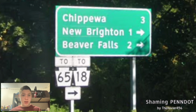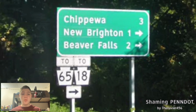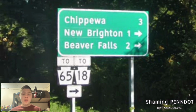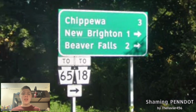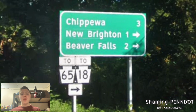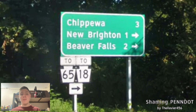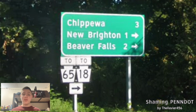Here we get a direction shield to 65 and 18, which are signed for New Brighton and Beaver Falls, and we are still signed for Chippewa, only 3 miles away. No! Since we don't have anything left in Pennsylvania, really, sign something in Ohio. I think the best choice that you should go with is, like, East Palestine or Columbiana. Sign one of those, I swear.